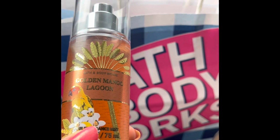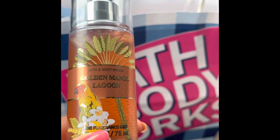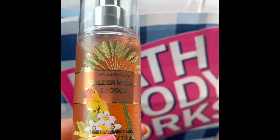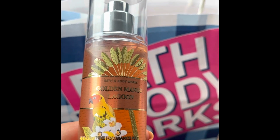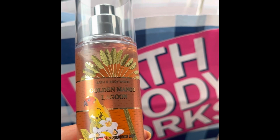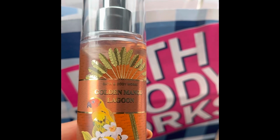But I got Golden Mango Lagoon because it smells like mango, and it has a summer scent vibe to me. It was between this one and Watermelon Mojito, but I didn't want Watermelon Mojito because I might be getting Groovy Watermelon, so I don't want to be getting too many watermelon scents. So yeah, I got this free because I was an app reward member and the coupon expired soon, so I wanted to take it soon. So I do recommend this, I like it a lot.